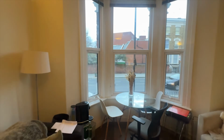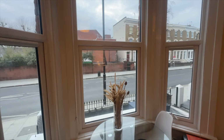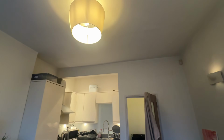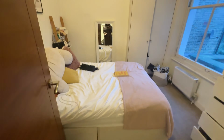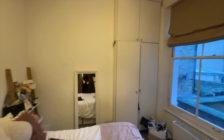I really liked the living room. I think I was filming in 0.5 by the way, so it looks a little bit skewed, but I really liked the living room. I liked that the kitchen was tucked away in a little corner. It had a beautiful bay window. This was the hallway. It was a 2-bed flat on the market for £1,900 a month.